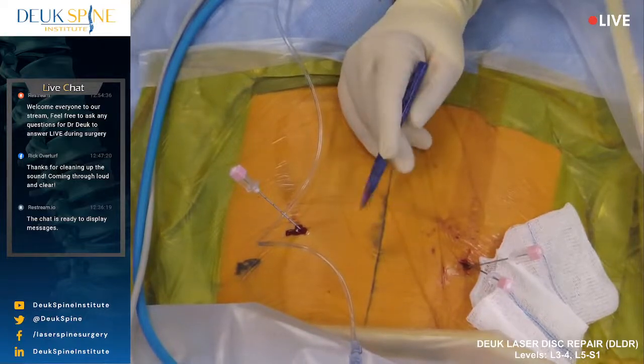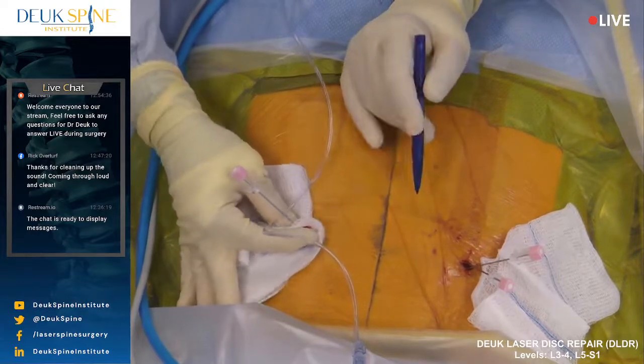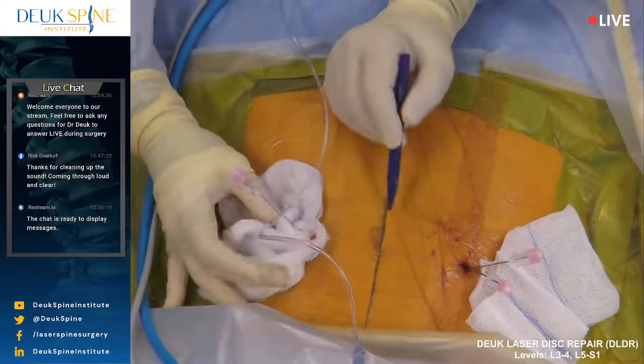Was the back pain more or was the leg pain more? Right, but what about your back pain?